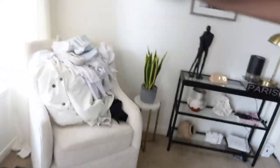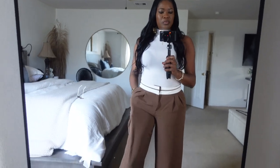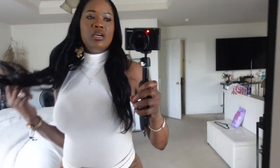Okay. So guys, I got my lips on and I pulled out my Lauren Conrad glasses that I got from Kohl's the other day. And then this is what I have on. These pants came from Charlotte Rue. I did not iron them. I think this shirt is either Ross or Charlotte Rue, but it's just this turtleneck.